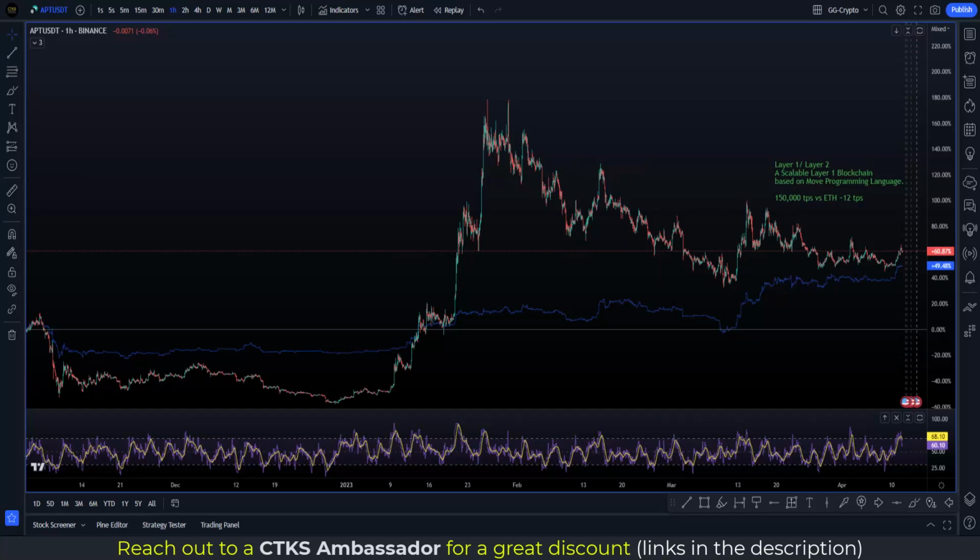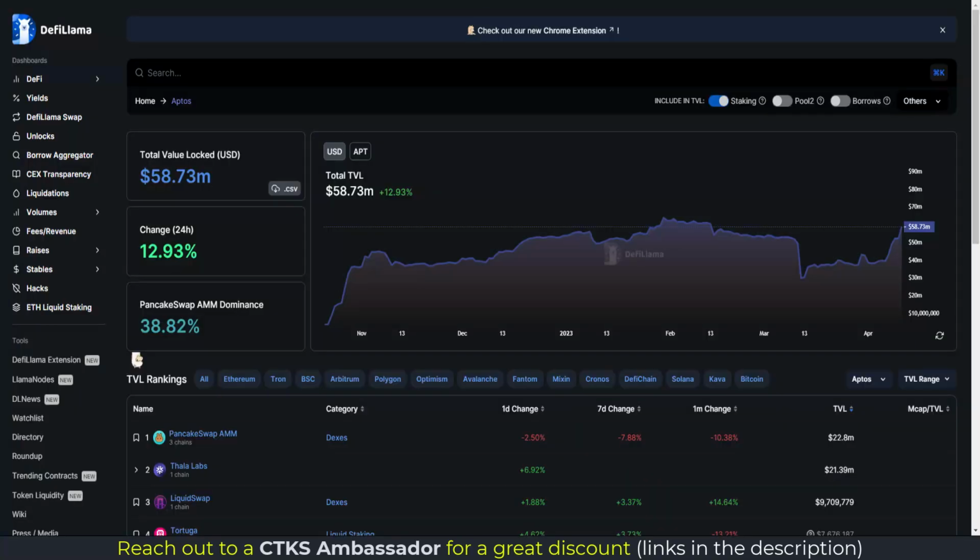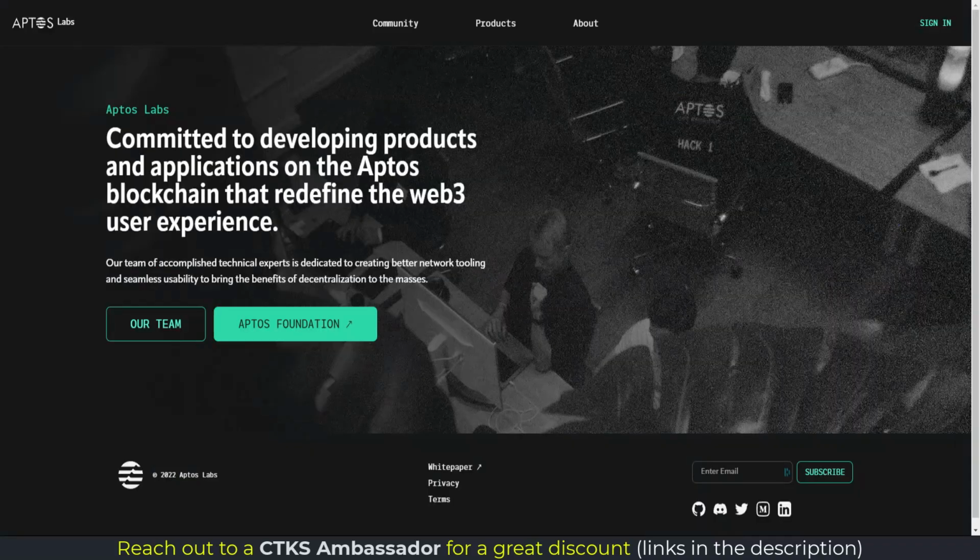Another one of the greatest gainers was Aptos. Aptos is a Layer 1, Layer 2 scalable blockchain based on the Move programming language. It can do up to 150,000 transactions per second versus Ethereum's 12. According to DeFi Llama, there's about $59 million TVL, or total value locked, including staking, in the Aptos chain. The home of Aptos is aptoslabs.com.